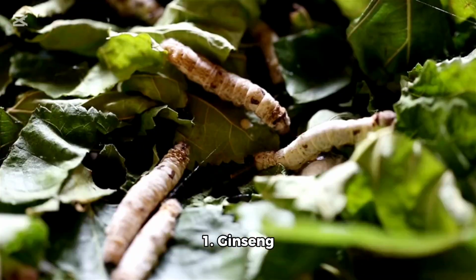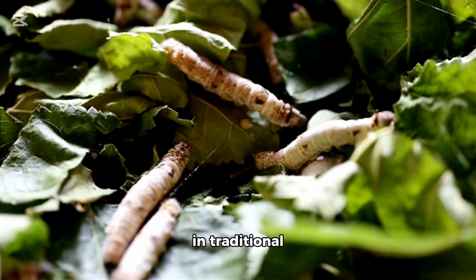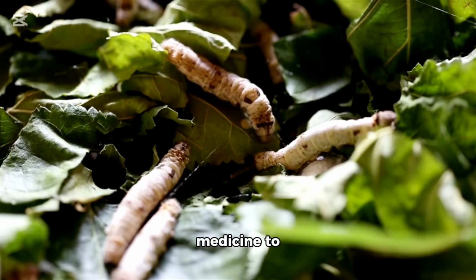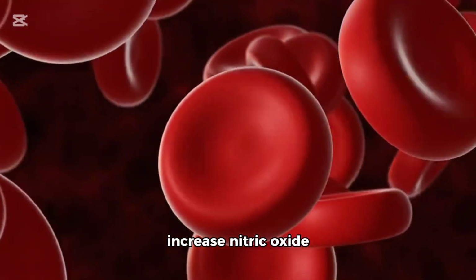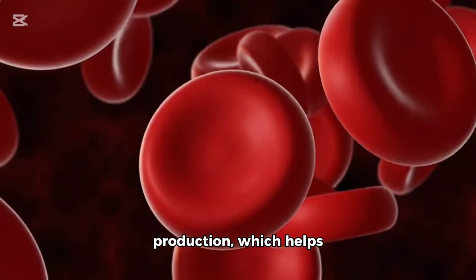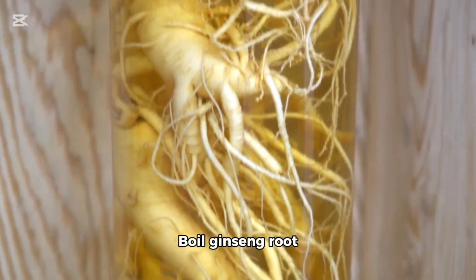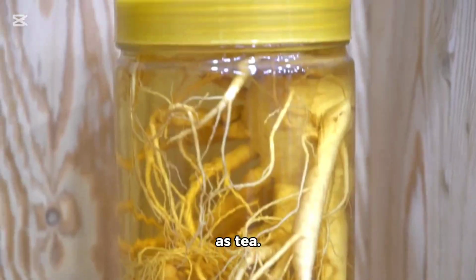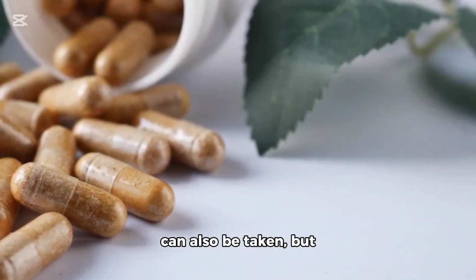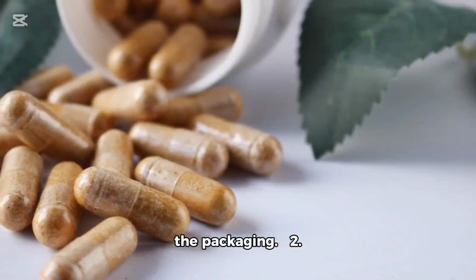1. Ginseng. Ginseng, particularly Panax ginseng, has long been used in traditional medicine to improve erectile function. It is believed to increase nitric oxide production, which helps improve blood flow. How to use: boil 1 to 2 teaspoons of ginseng root in water and drink it as tea. Ginseng supplements can also be taken, but it's best to follow the recommended dosage on the packaging.